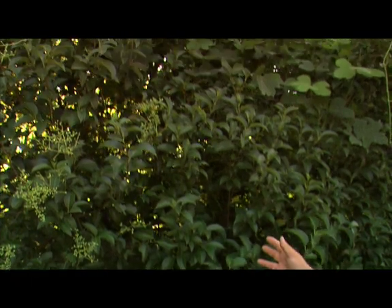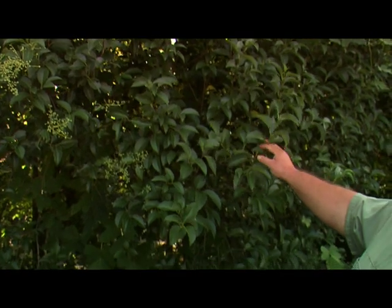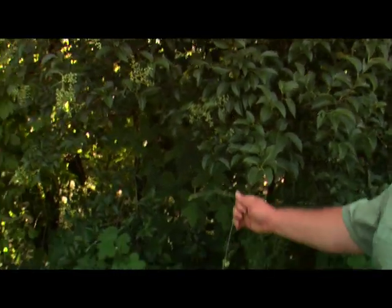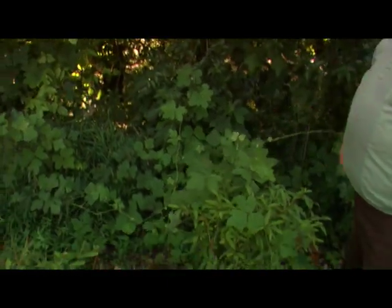This was dropped by a bird here down on the stream bank, or seed washed in, one of the two, and they can be a sort of invasive weed now, is what we consider it. Maybe even worse than this one right here. You know that, I recognize that, kudzu. Yeah, we've got just a little bit of kudzu here.